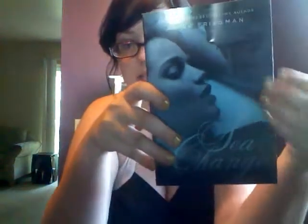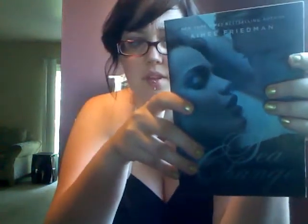I picked up Sea Change by Aimee Friedman. I was dubious about this when I first saw it because this cover is very romancy schmancy for me. But it got a lot of great reviews. It's got the whole mermaid selkie thing going on, and the cover in person is actually really pretty. It's pearlescent, and I don't know if you can tell that, but it's really nicely finished. It's stiff though, which I don't like. But don't know when I'll get to that.